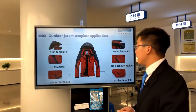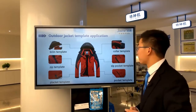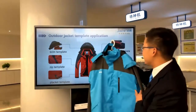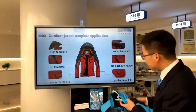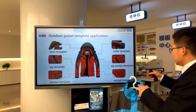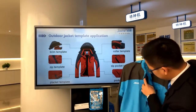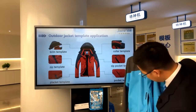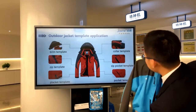And also let's see the details of how to make one auto jacket template. So this is an auto jacket. Let's analyze the template step by step. First, you see here, this is a frame for the frame template. And the corner here, the corner here, and the zipper here. Zipper attaching here. And this is for the pocket. Pocket here. Zipper pocket.